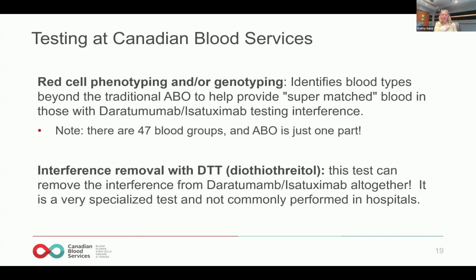So one of the challenges for patients that become multi-transfused, of course, is that we often talk about the ABO type and the RH, and of course, they are just two of the blood group antigens that we see on a red cell when we're doing compatibility testing. And we don't test for all of the blood groups unless there are antibodies that have developed along the way, and then we would. So there are many, many blood groups, and I highlight 47 here.